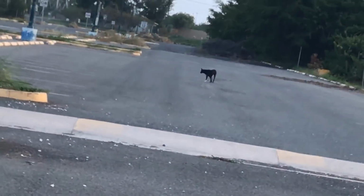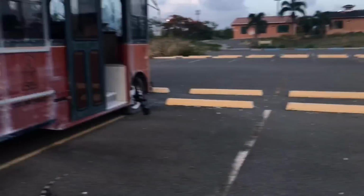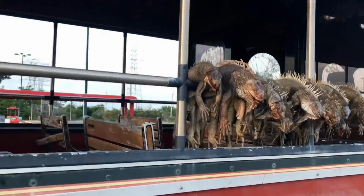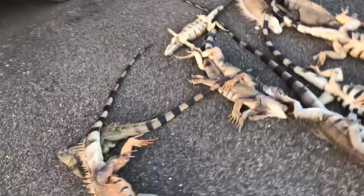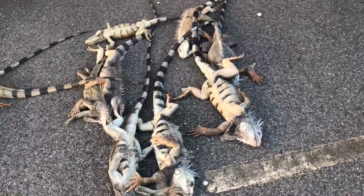Dude, the dog keeps following us, bro. He's following our trail. All right, you guys, so we're back at the train. We have the iguanas that we caught earlier, counting any of these giant monsters that we just caught over there on the other side of this little reservoir, bro.